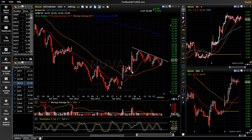NUVA, this is one of my favorite positions on the list. Nice pullback here to the 50-day moving average. We worked in the oversold territory. We're bouncing out of that. Volume's been low here on this consolidation, always a good sign. We're coming out of that 20-day moving average, which is also the downtrend, so look for a break of that. This is one of my favorite positions. We have flagged in our day. Put your stop here at that 1547 level.